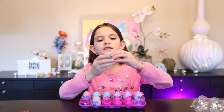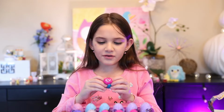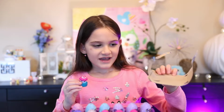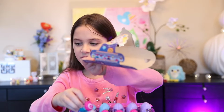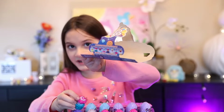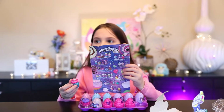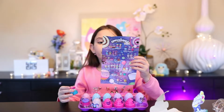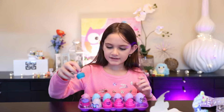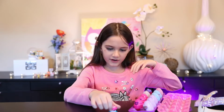So let's see here. Okay, it says you're supposed to pop these out. Okay guys, I've got an adult to help me pop it out because I didn't pop it out straight. And guess what? As you can see on the back of the cardboard, they're limited edition. And the Hatchimal that we got was a limited edition. It was this little one right here. Wait, it says Secret Pandu. Oh, Secret Pandu. I do not know what that means, guys. Okay, let's clear the table just a little bit. Let's set this little guy right here.